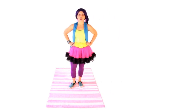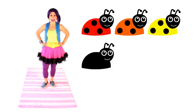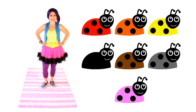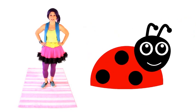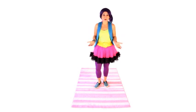Did you know that there's over 5,000 different types of ladybugs? They come in many different colors, including red, orange, yellow, black, brown, gray, and even pink. The most common ladybug is red with black spots. The number of spots tells you the type of ladybug it is. As ladybugs get older, their spots fade away, just like human hair turns gray when we get older.